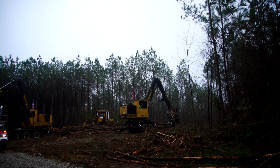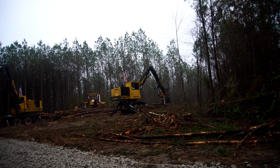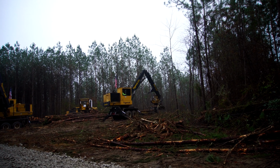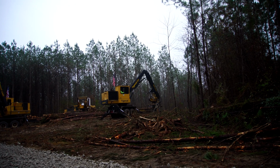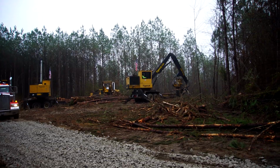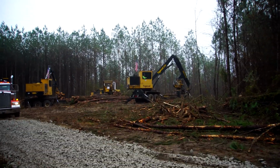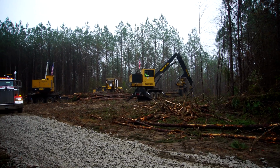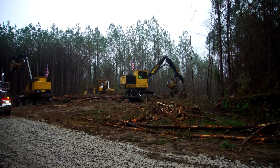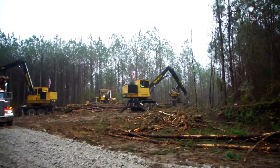Actually, I think Momo is actually the oldest out of the two. But I think that's how that went. I think we bought this loader and then we bought that rubber tire. But I can't really remember. Either way, it doesn't matter. Whoops. Changing y'all stuff around here. There we go.